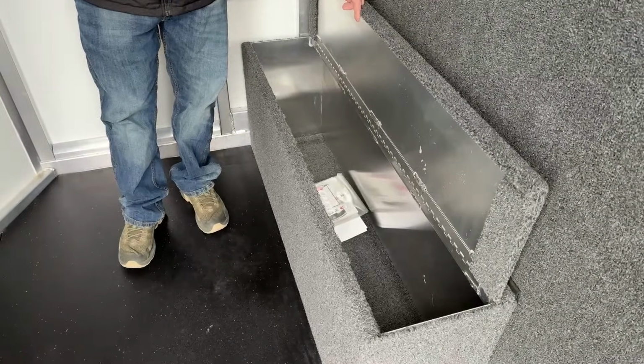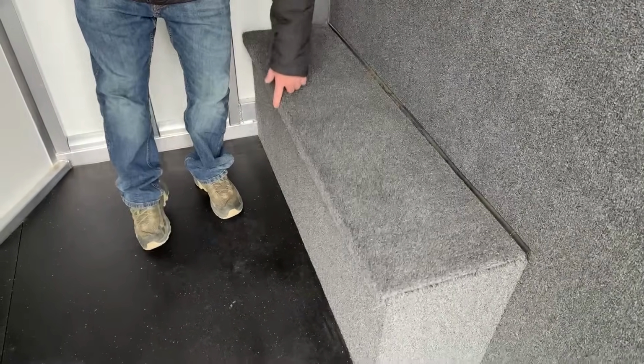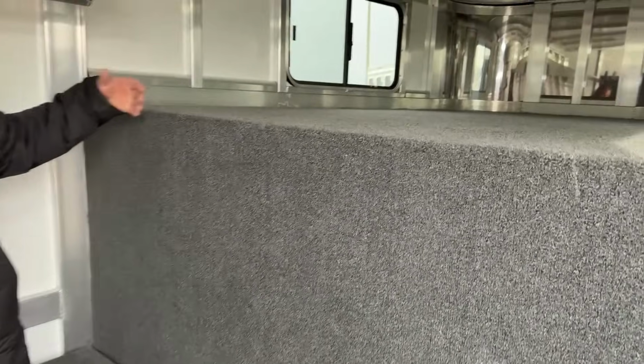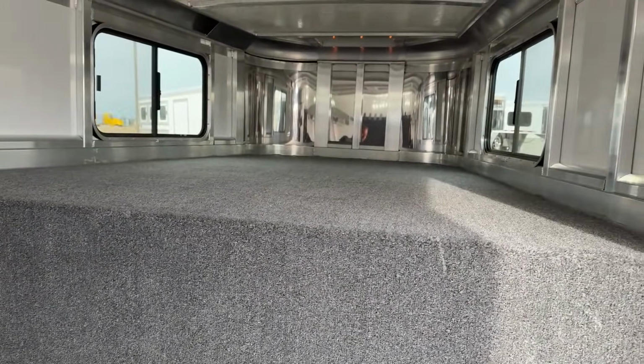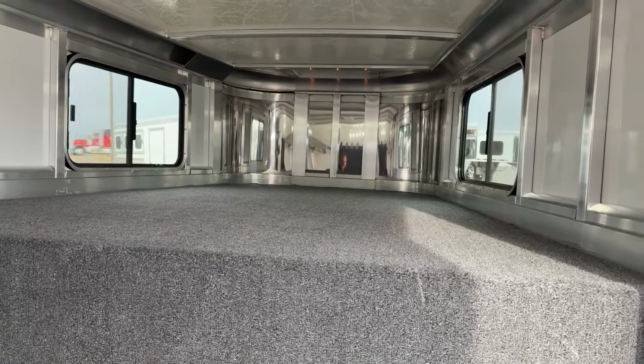Nice extra spot for storage, obviously. Carpeted, it's a great spot to take a break, have a seat, and it's also obviously a great step into your gooseneck area. Whether you're using this for storage, it's obviously a blank slate. You want to throw an air mattress up here or a bedroll up here. You've got a couple windows, going to give you some cross ventilation, keep you a little bit cooler.